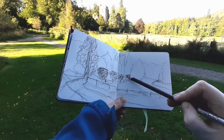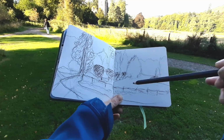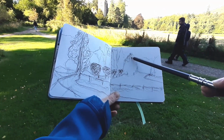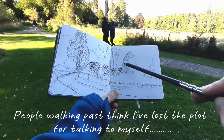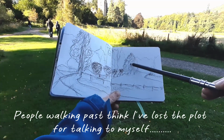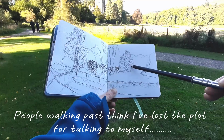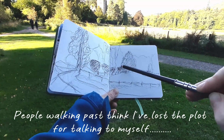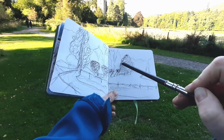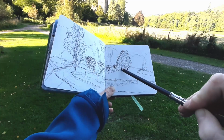Maybe I should pick a less windy day when I'm doing this. We also know that this tree is quite a dark purpley shape. So we're going to make this not as dark as the other ones, but we're going to make this shaded. Just use this to give it a bit more shape.